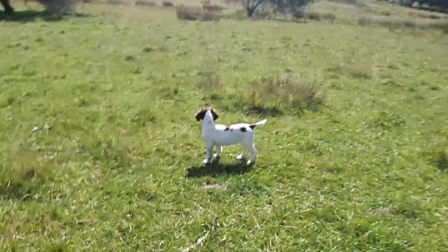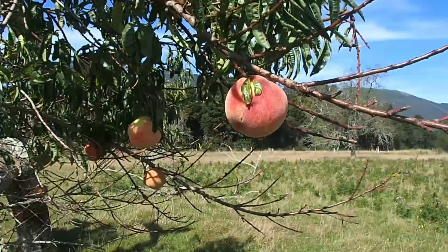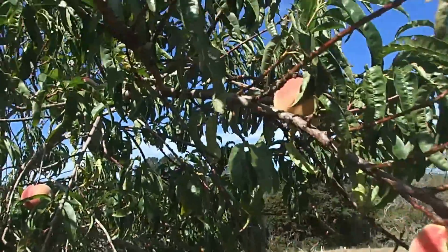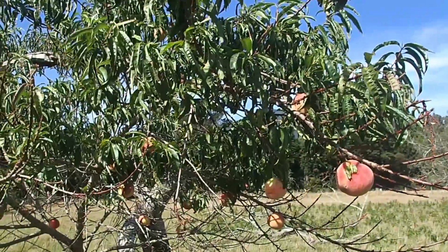Lucy Goosey. Lucy, good girl. Look at these big juicy peaches. There's only a few left, but I might just grab some.